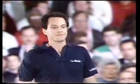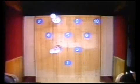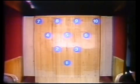But another 2-8. Once again, he's actually just a little too deep. I mean, too far left on the lane, so he has gone by the head pin twice on the left-hand lane, and he's left the 2-8. Needs to get the ball right between the 2 and 8, and he barely made this spare in the 8th frame. He needs it to maintain his lead, 10th frame.